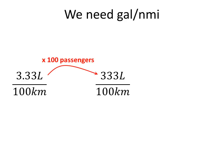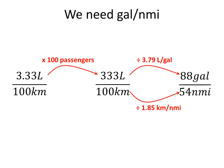But I want that in gallons per nautical mile. So I got to convert the liters to gallons and the kilometers to nautical miles. There are 3.79 liters per gallon, and I know the number is going to be smaller because gallons are bigger than liters. So I divide by 3.79. Same thing with kilometers. I divide by 1.85 because I know there's 1.85 kilometers in every nautical mile. And that gives me 88 gallons per 54 nautical miles. Okay, you can do that math yourself and check it out.